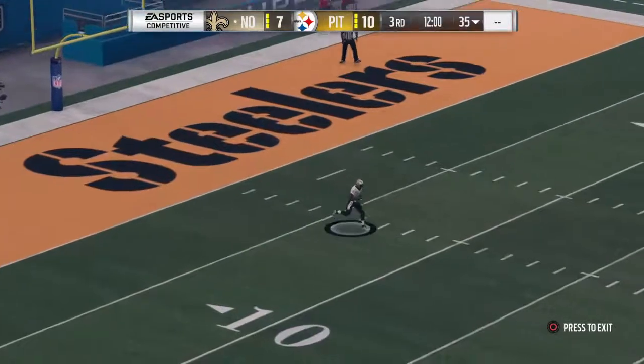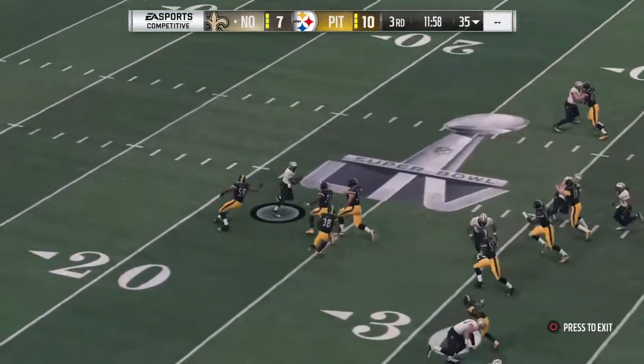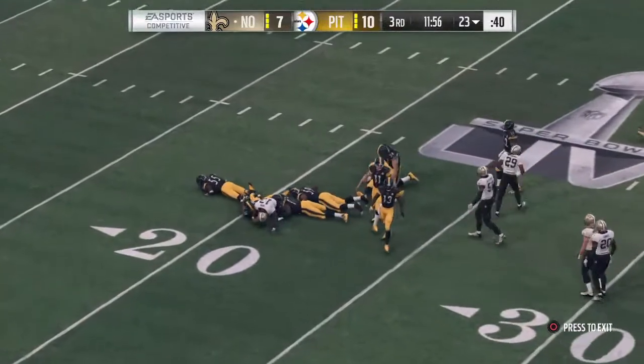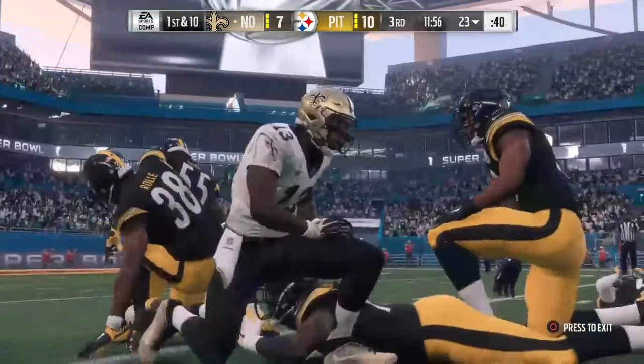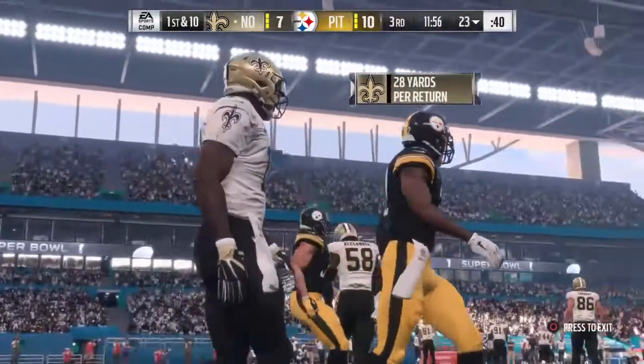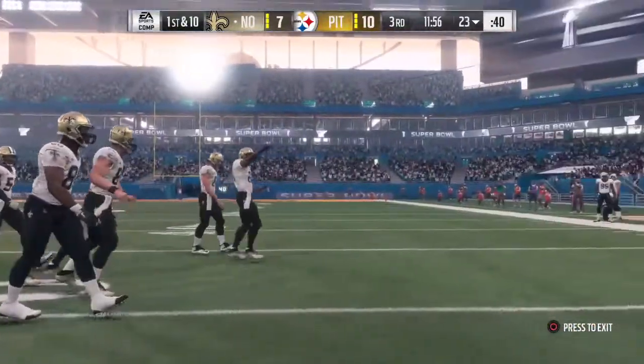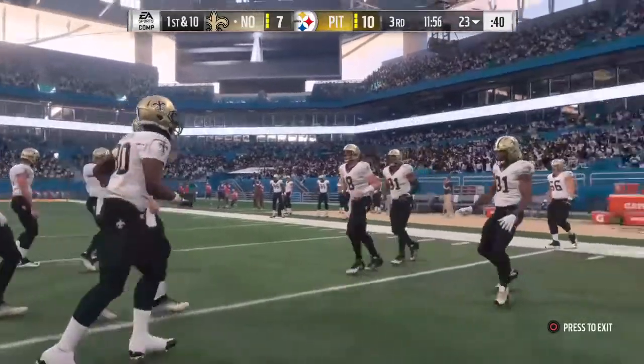That's fielded in the end zone. Oh, a heck of a move. And he'll bring it a few yards past the 20 to the 23-yard line. Out come the Saints now. They'll go on offense first here to begin the third quarter.